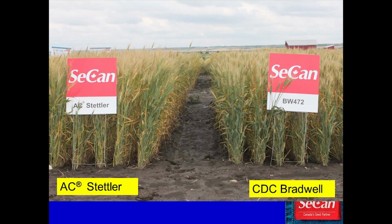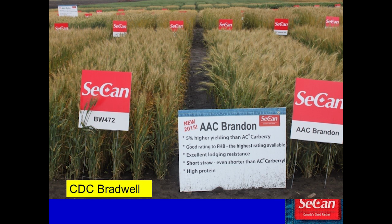And there's Bradwell again, and so there's Brandon next to it. Brandon being a little bit more floppy. This one tends to stay green, so a very nice green late into the season. Seems to show fairly good health, leaf health.